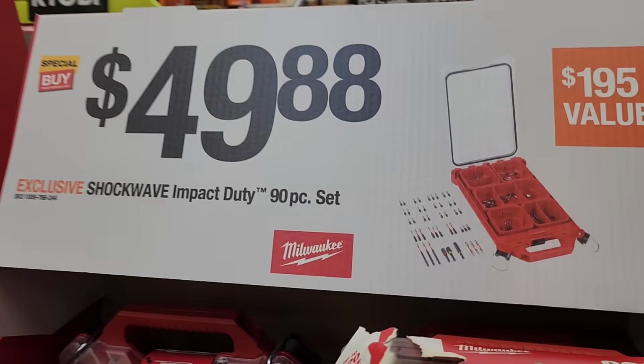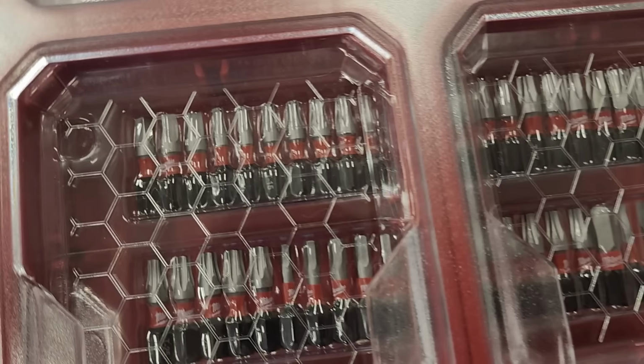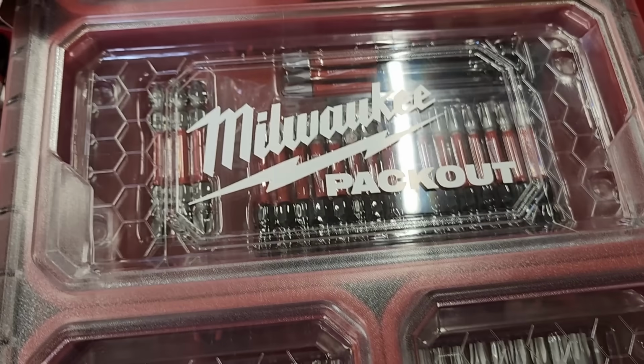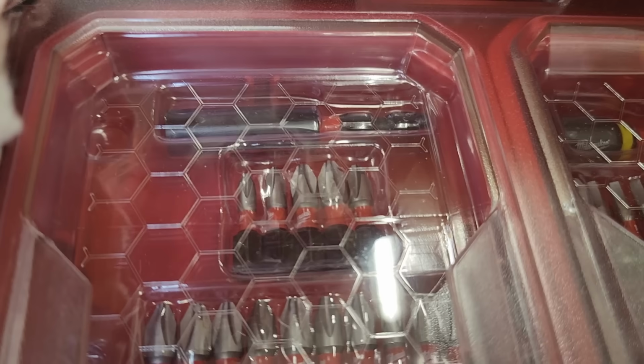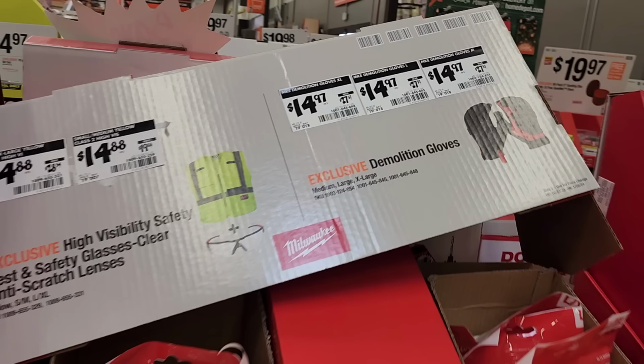All right, so $49.88 for the Impact Duty 90-piece bit set. Now this one, somebody cut off the cardboard, so we are able to see inside. We've got a bunch of 1-inch bits, some 2-inch bits, and some extension bits there on the top. If you do see, that's very interesting what you get with this. Some more 1-inch bits, bit holder, and some nut drivers there. Pretty good deal on those.